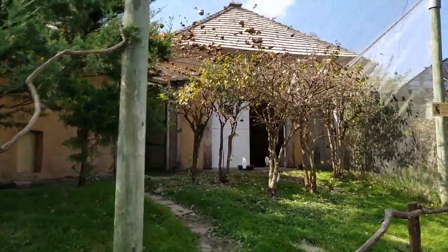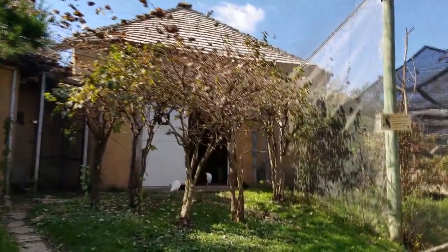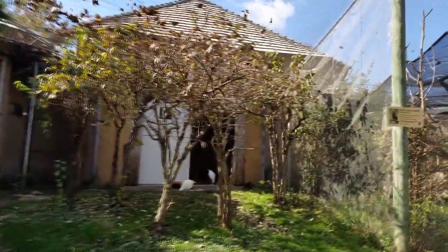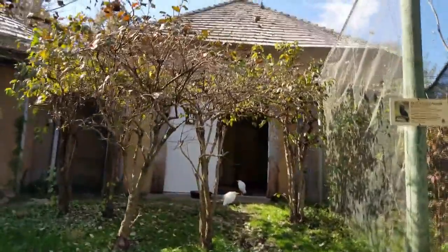This is another one of the enclosed aviaries here. You can see they've got the doors open, so if the birds want to go inside, they can. If they want to chirp inside and echo, they can.